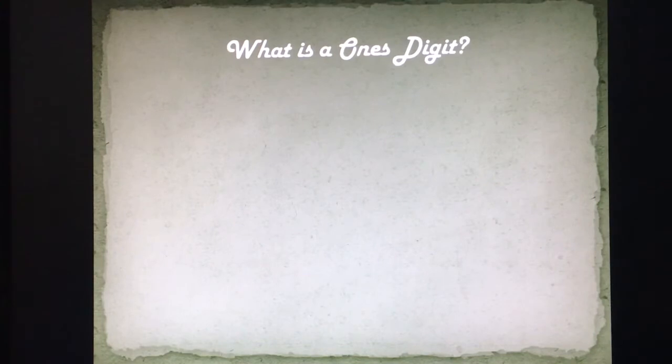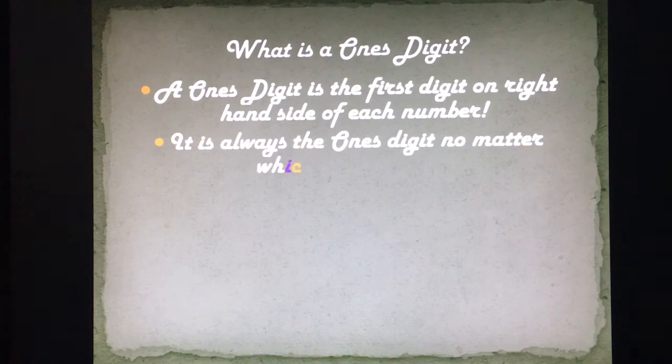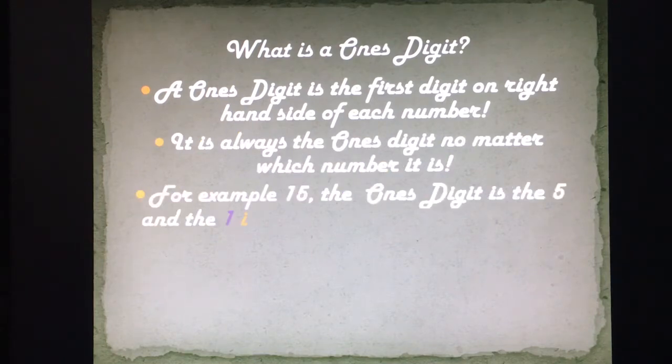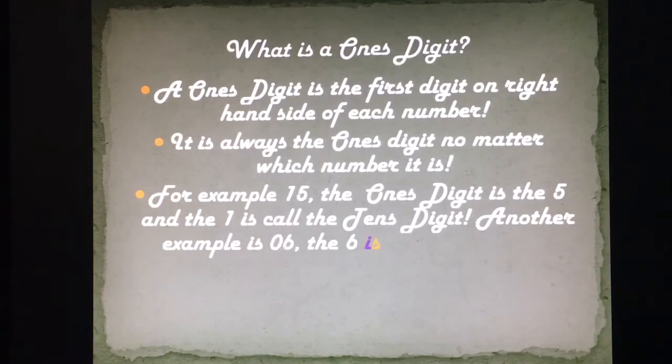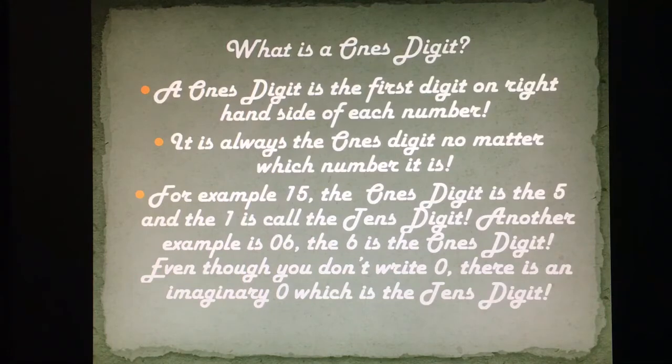What is a ones digit? A ones digit, again, is the first digit on the right hand side of each number, and it's always the ones digit no matter which number it is. For example, 15, the ones digit is the 5, and the 1 is called the tens digit. Another example is 06. The 6 is the ones digit. Even though you don't write 0, there is an imaginary 0, which is the tens digit.